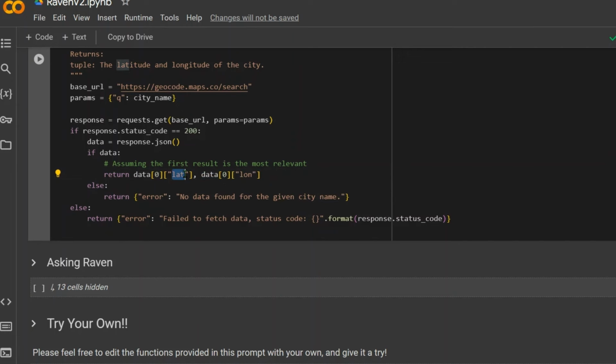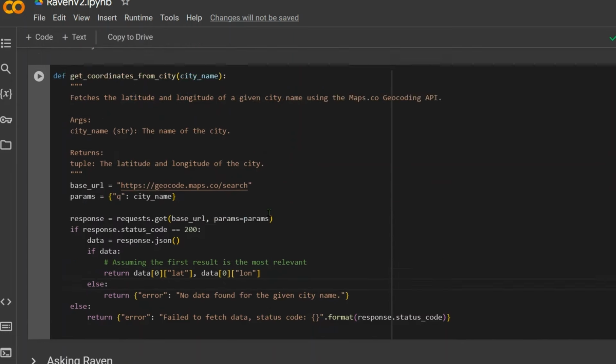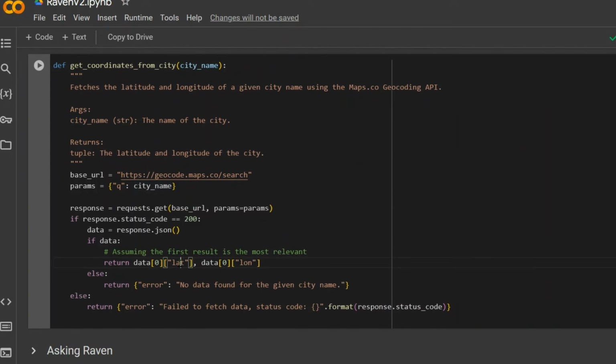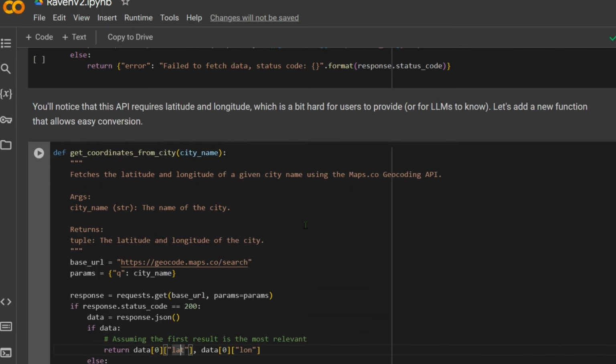So LAT-LON, latitude and longitude, and then we give some error messages if it fails. So this is how we have defined a function. Given the city name, we will get the latitude and longitude. This is not function calling. This is a normal function which we have defined, and the LLM is going to use this function.